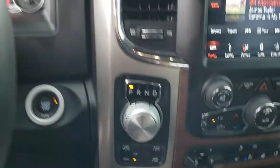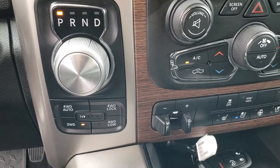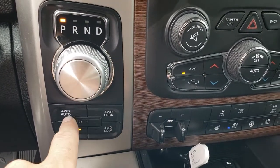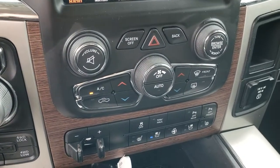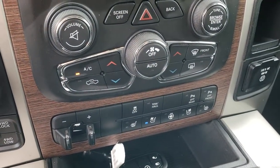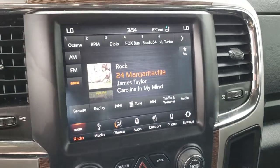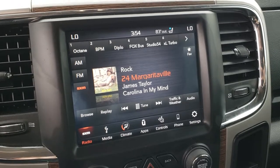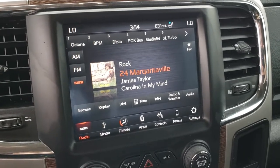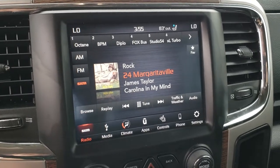gear selector, 8-speed automatic turn dial transmission, has a four push-button 4x4 with four-wheel drive auto and four-wheel drive lock and low. Has a factory brake controller, heated cooled seat buttons, stability control, dual climate control, and then you have the 8.4 touchscreen radio. This is the 4C, which means that it has Android Auto and Apple CarPlay capabilities. This is also where your backup camera shows up.